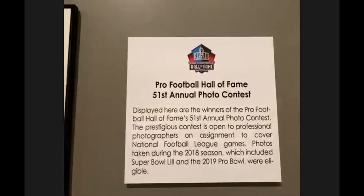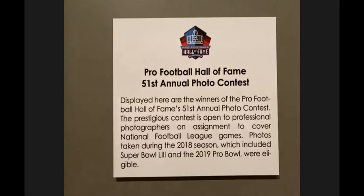Thanks. We're back inside in the cool air conditioning here in Canton, Ohio. As you can see, I do want to talk about our photo contest. The photo contest is an annual contest. It's an opportunity for photographers to submit their photos from the previous NFL season to be considered for two different categories, action shots and feature shots.